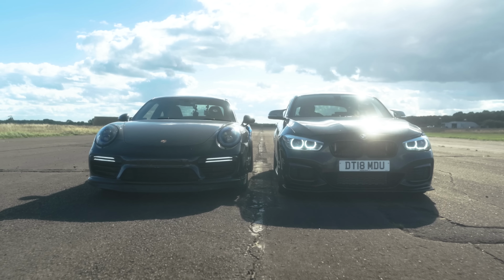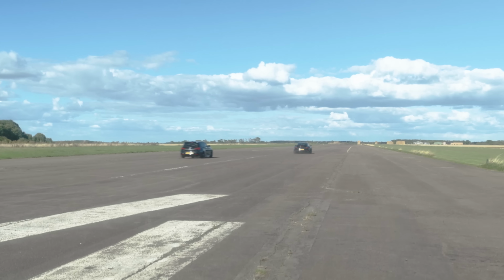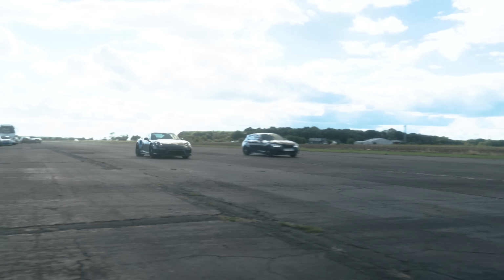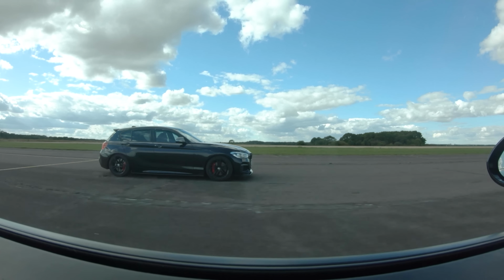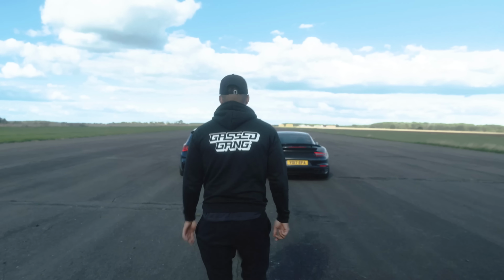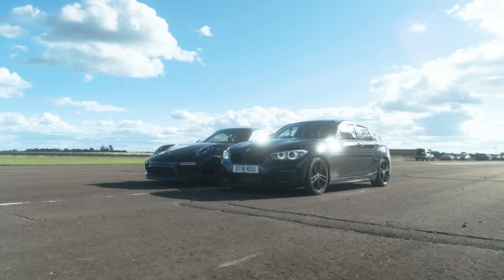So after a great day's racing, it's clear to see that even in stock form, the 911's godlike grip levels and technology, even when down on power, are still able to do the business from a dig. However, it's astonishing how well that M-Lite does when rolling up against a formidable opponent, and proves that with a well set up and fairly obtainable car, and with a few £1,000s spent on the right mods, you can literally have a supercar killer. So with that said, let me know which one of the two you'd prefer to have outside on your driveway and why. A 911 Turbo S or an M140i.